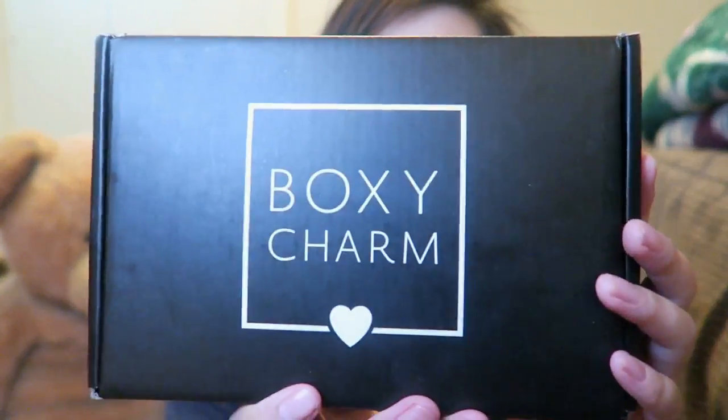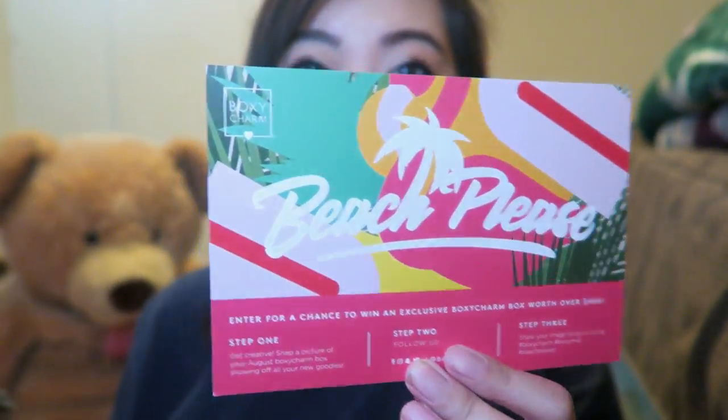So, as always, it comes in like a little matte box like this. Very cute. And just go ahead and open it. This is the theme for this month and it's beach please, and gosh, I almost said the bad word. And this is the theme for August. And it's also the information card, which I'm not gonna read yet until I look into the products first.